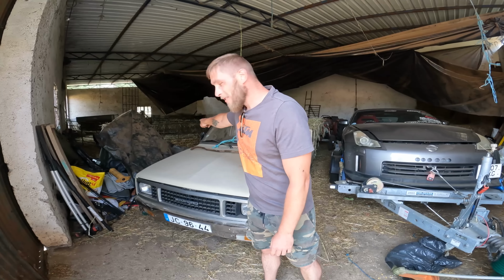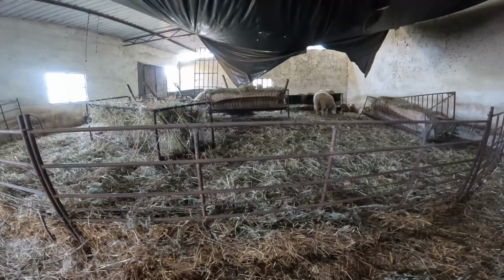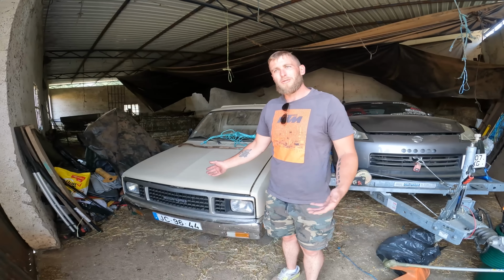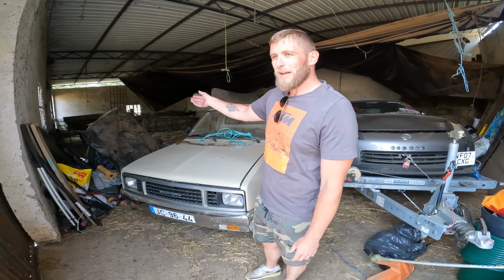I don't know if you can notice from the camera angle there, but where the sheep are is around about this much higher than the ground. That's all sheep muck, hay, food, all of that stuff is broken down over time. So we've essentially got a huge compost pile, and we need to be able to build some compost bins and get a tractor and dig all of that stuff out.